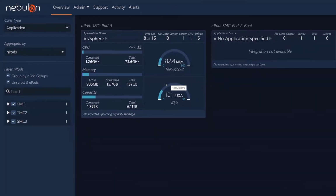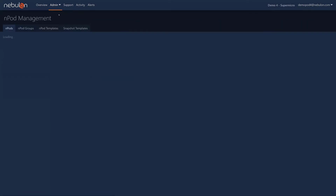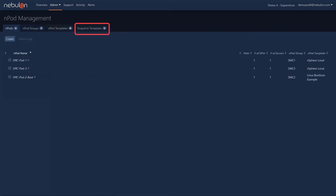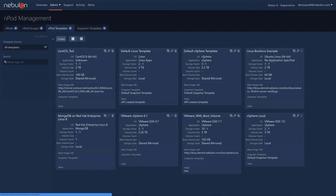So let's shift the view from detailing statistical type performance related information over to actually performing administrative tasks. Within the admin section of Nebulon On, I'm able to provision new pods, create snapshot schedules, or create and edit configuration templates. Nebulon provides a curated list of default templates which are based on cloud-defined storage best practices for each application. These curated templates will be based on common operating systems, and we're able to clone these and customize them to meet your application or your environmental needs.